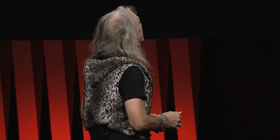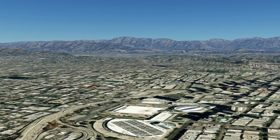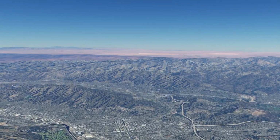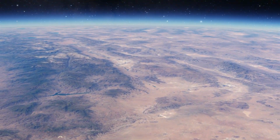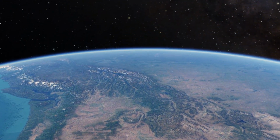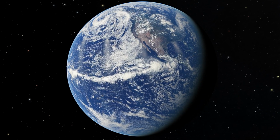We're starting right here above the convention center where we all are, and we're looking north to the San Gabriel Mountains. And Alex, can you take us directly up? Let's engage. So off we go. And as we come up, we can see Edwards Air Force Base, and then beyond that, we're seeing the Basin and Range of Nevada, and we can see how thin the atmosphere is. It's only about 20 miles or 30 kilometers thick. And we're now parked about 25,000 kilometers away from Earth.